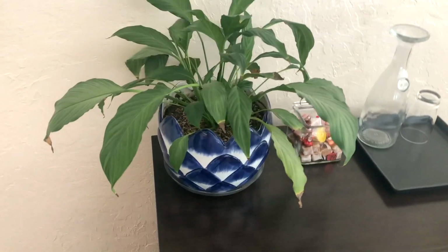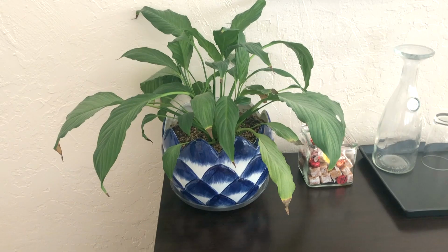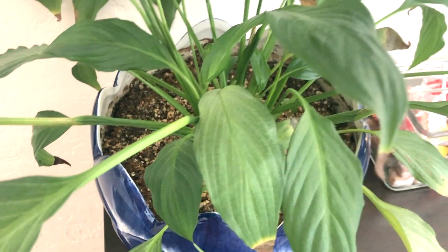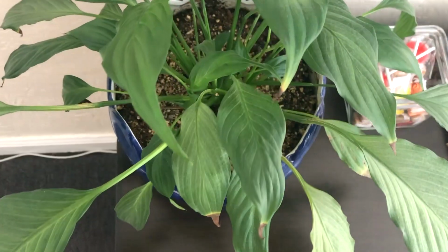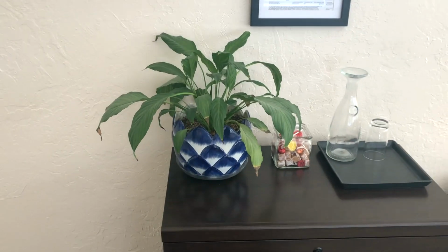And then we have our peace lily plant. This one I actually found on clearance for like $1 a couple of years ago because it had been stepped on or something at the store. And then I took it home and revived it. It's looking great. I stuck it in this pot and now it lives in this office. And I'm thinking it's loving its life.